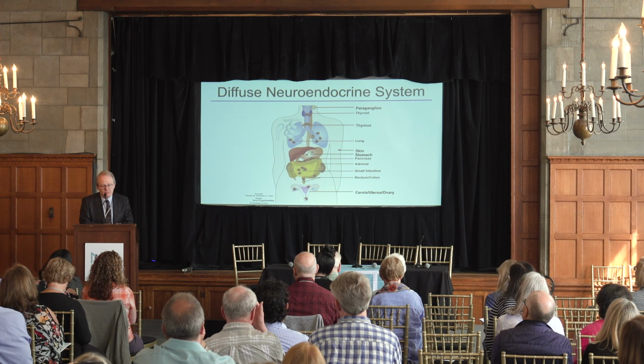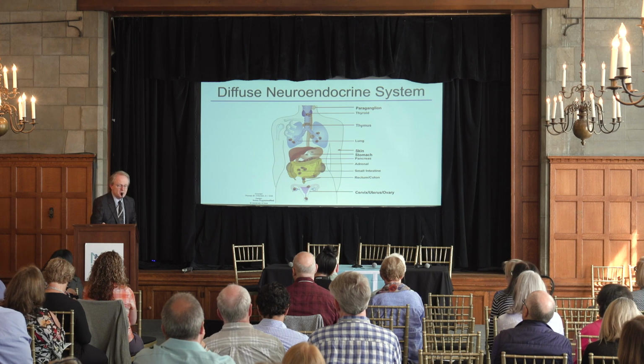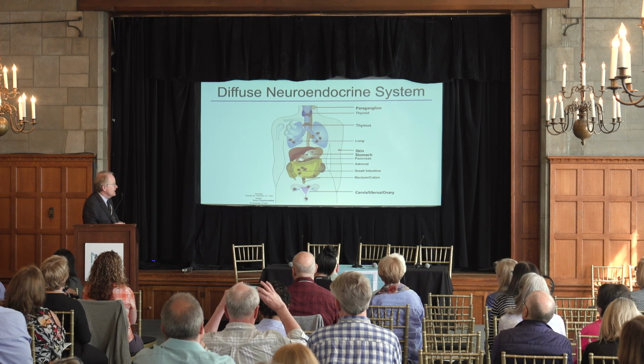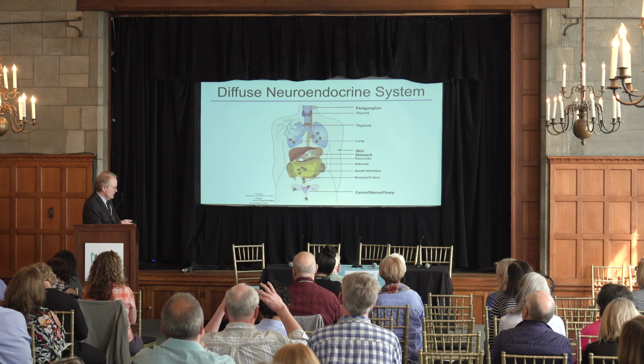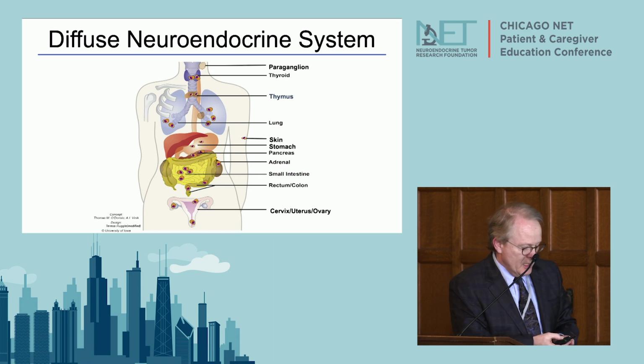As previous speakers have mentioned, there are neuroendocrine cells widely spread throughout the body, and indeed any of these areas can produce a neuroendocrine tumor. Whether we're talking about the lungs, stomach, pancreas, abdomen, ovaries in women, prostate in men, paraganglia, there are lots of areas where neuroendocrine cells hang out.